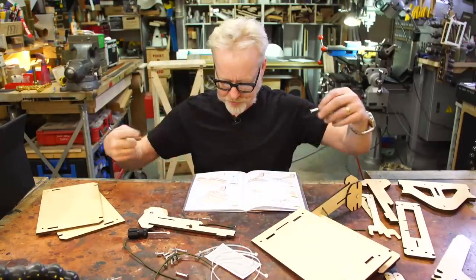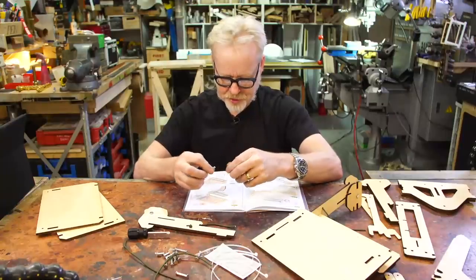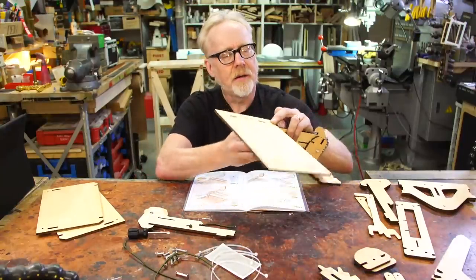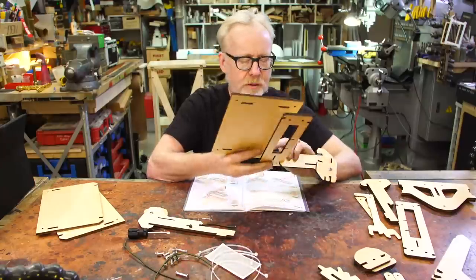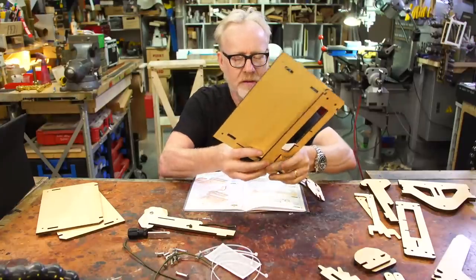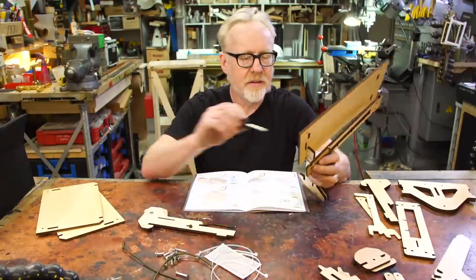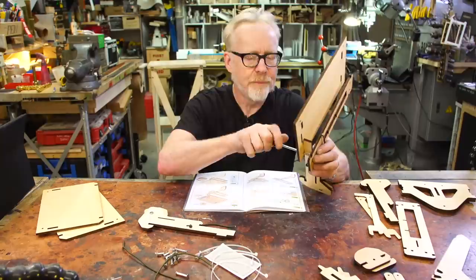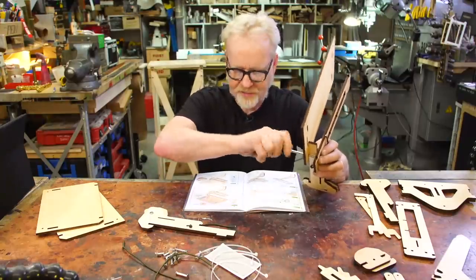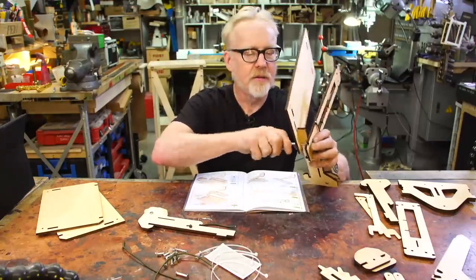I got you right, because you want to tighten it in. So that's the tall one. Put that through there. We put that through there, and we put that into there, and we tighten it down. That is step 9, page 9.